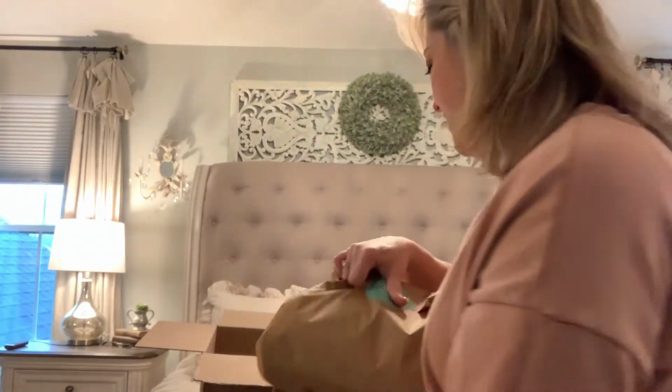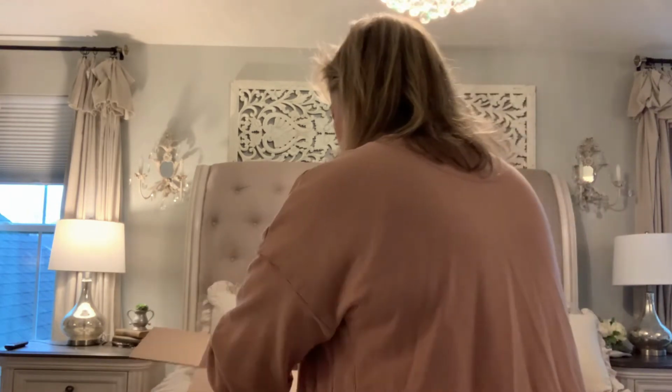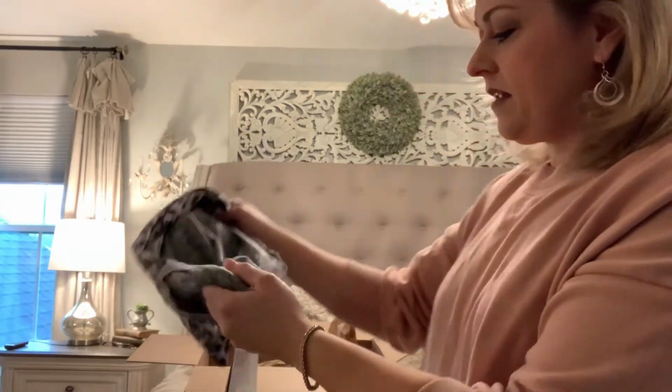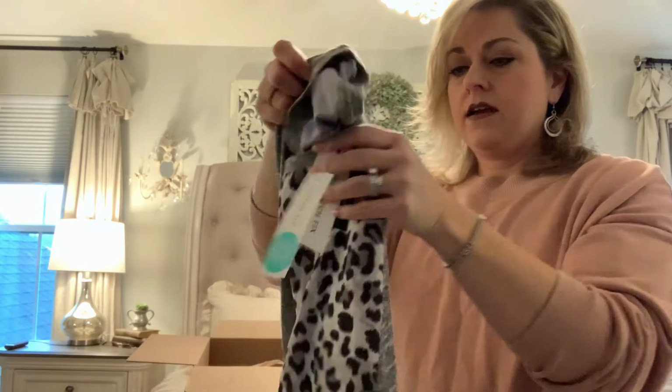I don't see any jewelry, which I guess maybe is a good thing. I don't know. So there, I see pants, I see denim. So right off the bat, oh, this is nice. This is me.